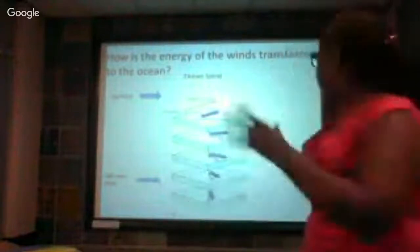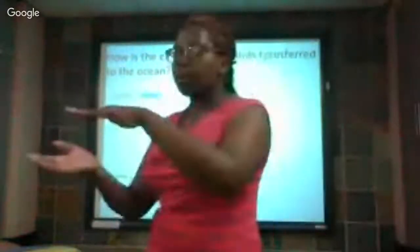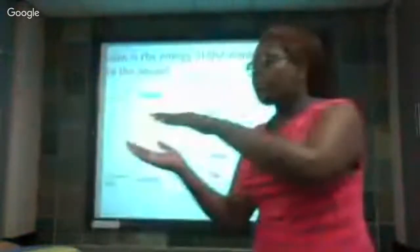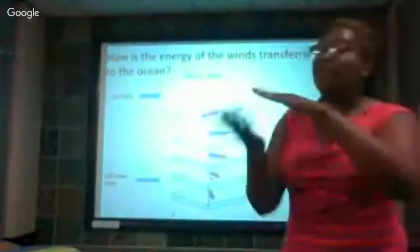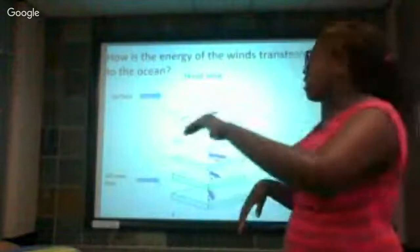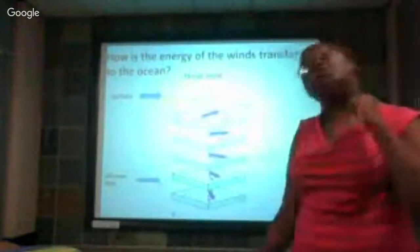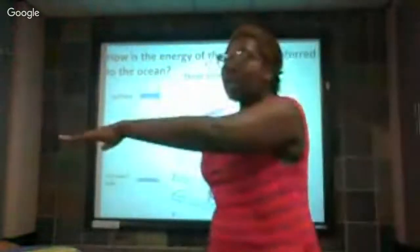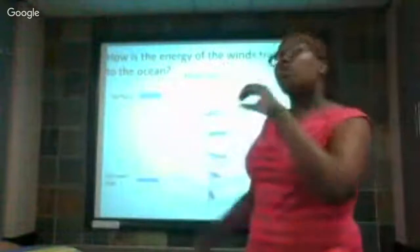So what do we have in the Ekman spiral? You can assume that the ocean is made up of deep columns of layers of water, right? And then we assume that there's a wind at the ocean surface. So when there's a prevailing wind at the ocean surface, for this diagram, we're in the northern hemisphere.